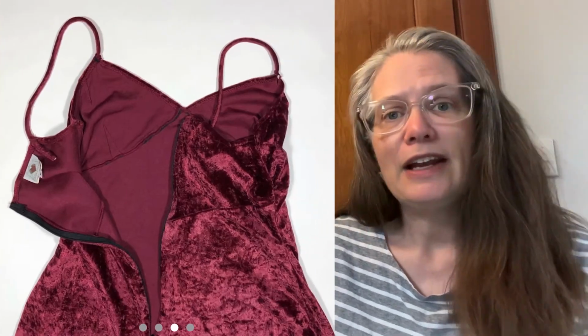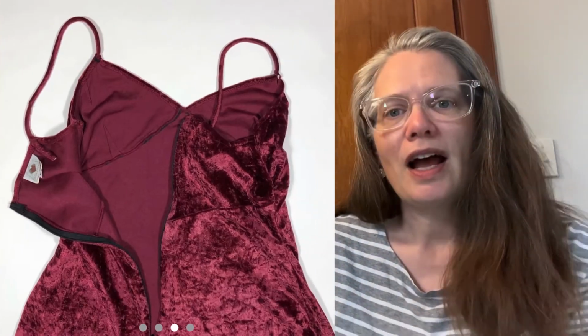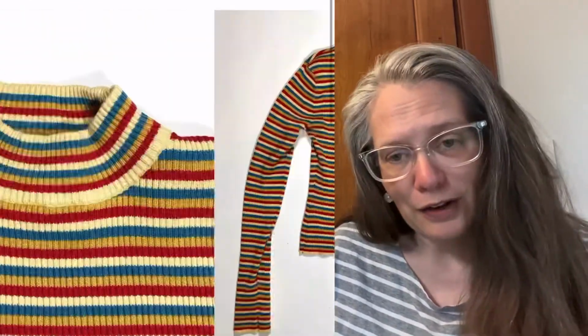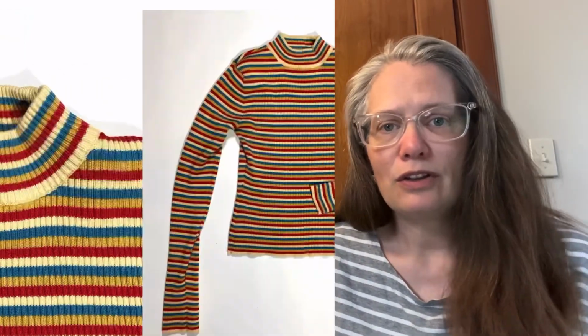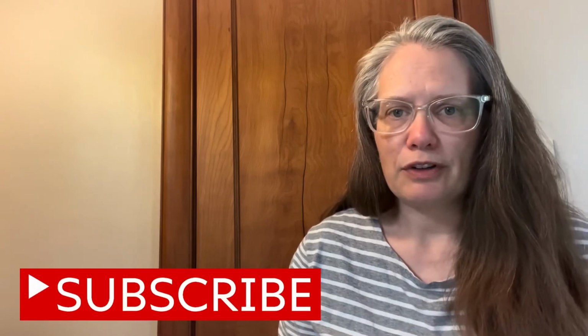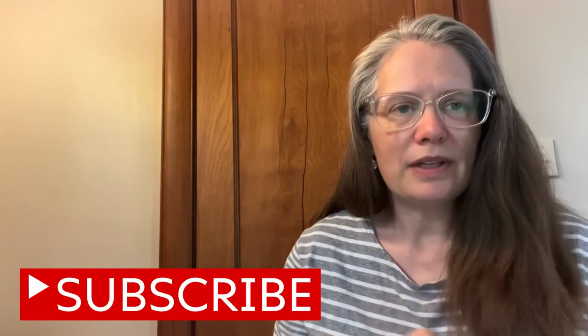And finally, here is a hand-me-up from my daughter, a striped turtleneck from Arizona Jean Company, which is just a JCPenney store brand. So I think we got this on clearance probably for $5 to $8 a couple years ago. And I was able to sell it for $12 here on Depop. Striped items have been really big for a while. Turtlenecks are good. So this one sold after being listed for a few months and went to Texas.